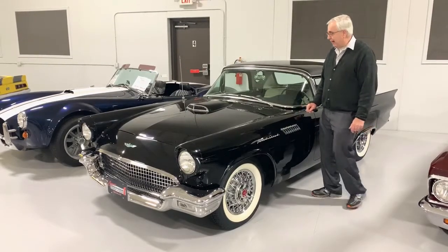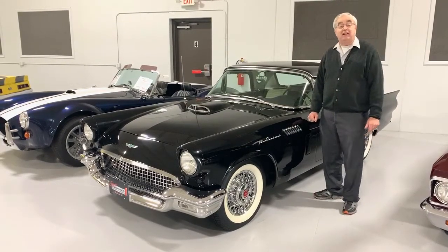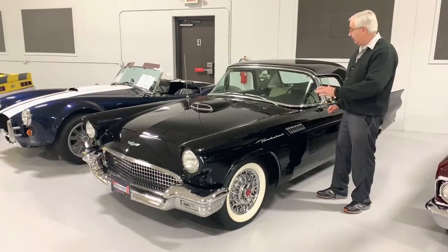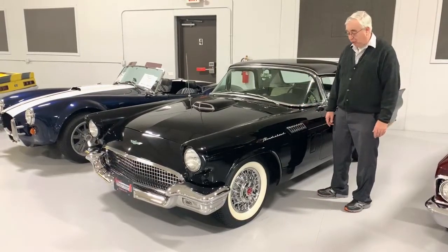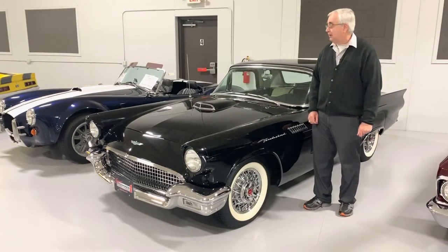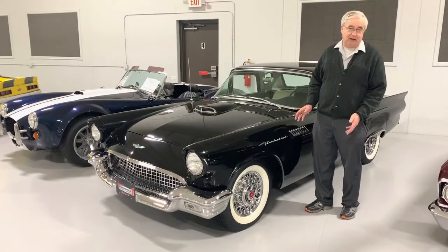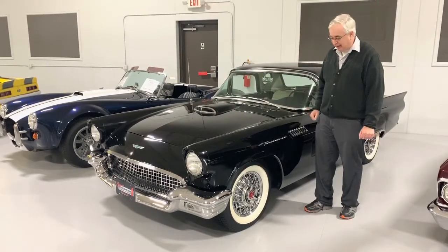Today we are going to look at probably one of the prettiest 57 Thunderbirds we have had in our inventory in a long time. What's better than a black car, absolutely straight, clear coat, just as nice as you could ever ask for, and it's right here in our showroom floor right now. The chrome work on this car is also impeccable, just really well done. It's one of those cars that, you know, to restore today would cost twice as much as we have it for sale for, but this one is ready to go, turn the key and drive away.